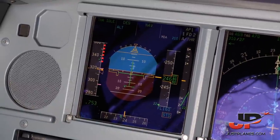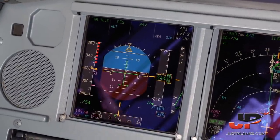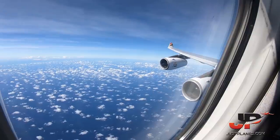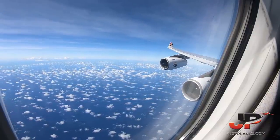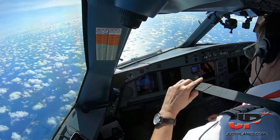160 blue, direct to Fox Oscar Fox, and the ILS Zulu. Climb flight level 240. Climb flight level 240, Air Transat 963. Direct to Hillary, Air Transat 963. Vous êtes à Sierra, contactez Saint-Lucie, 119 décimal 8, bon vol. 119, c'est parfait.